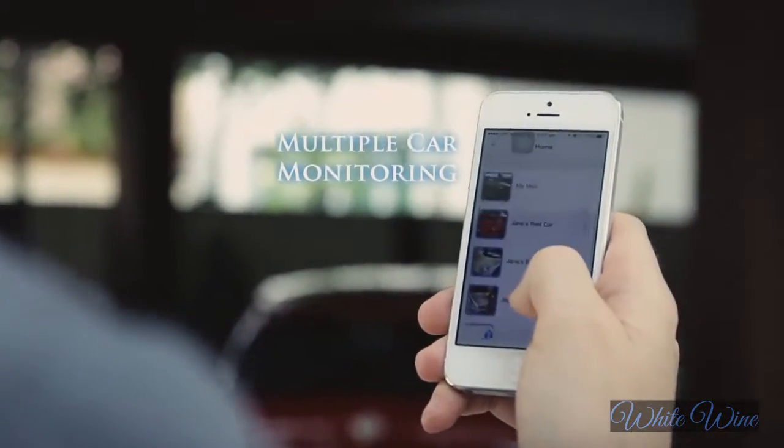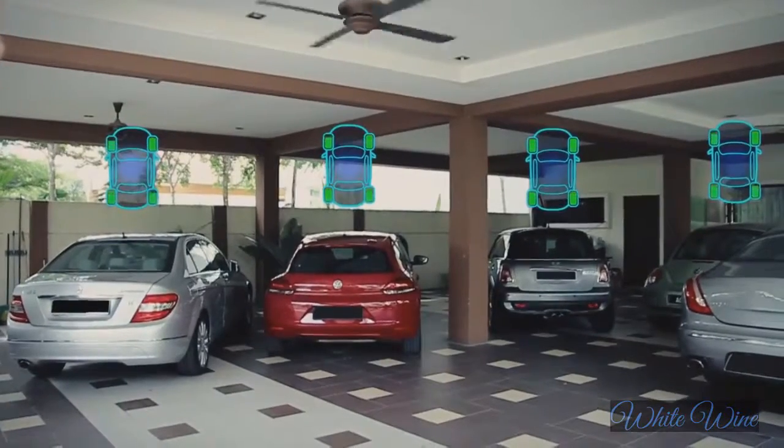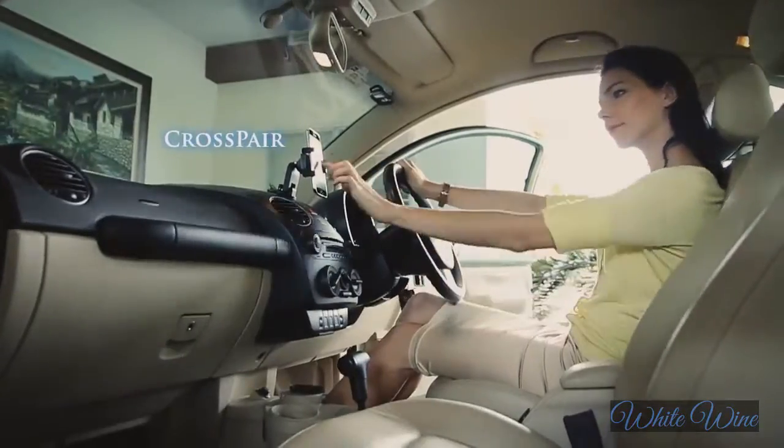Have more than one car? FOBO Tire monitors multiple cars simultaneously. You can even share FOBO Tire with others through our cross-pair technology. And it's great for families, no matter who is using the car.